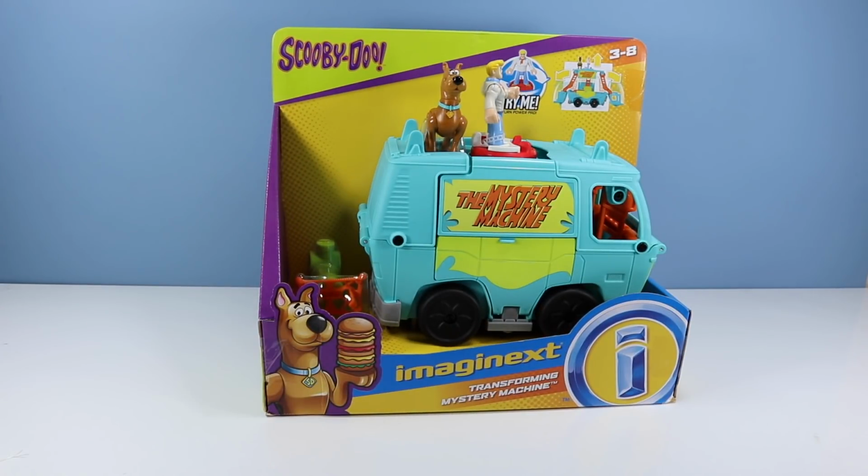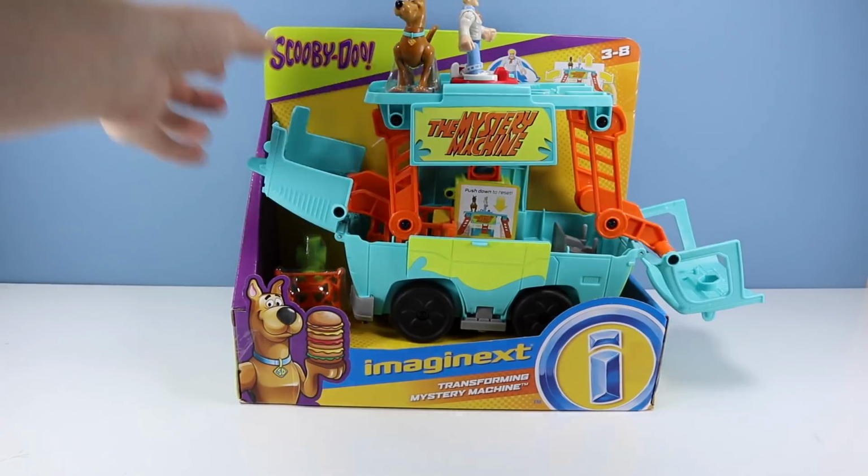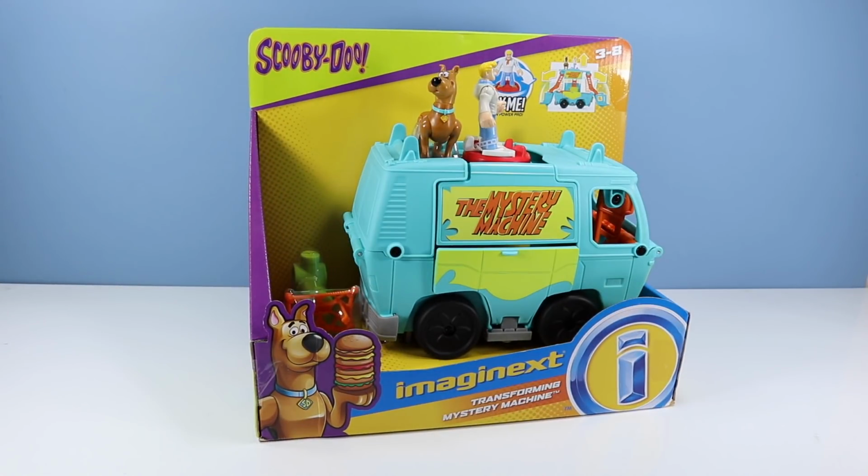So we're starting off with the Transforming Mystery Machine open box design. Very typical of Imaginext, gives you a chance to kind of noodle around with it in package. Sometimes even testing out the special feature. Yeah! More on that soon.